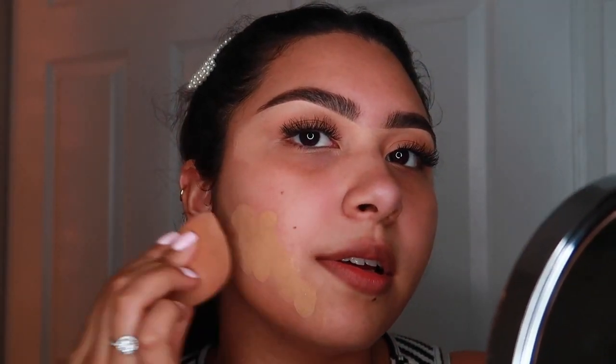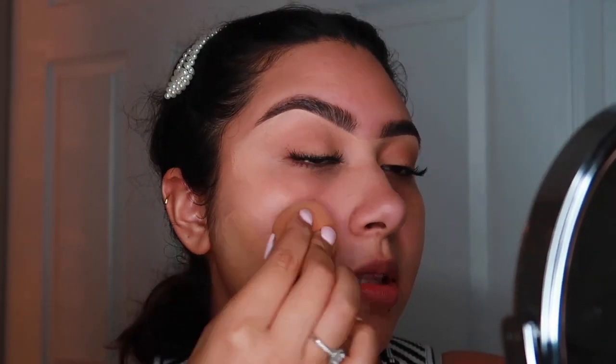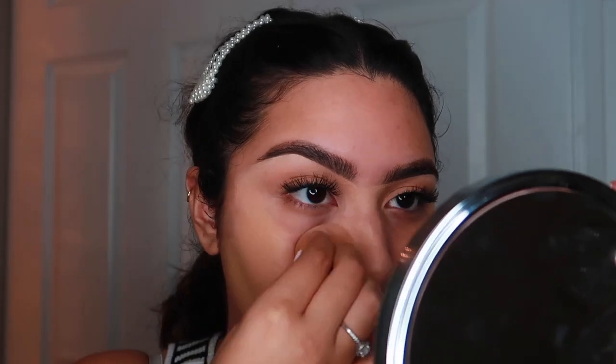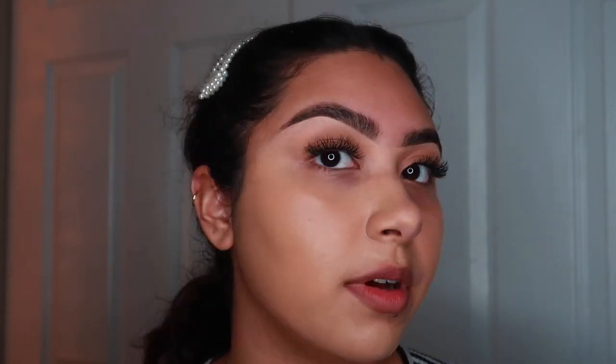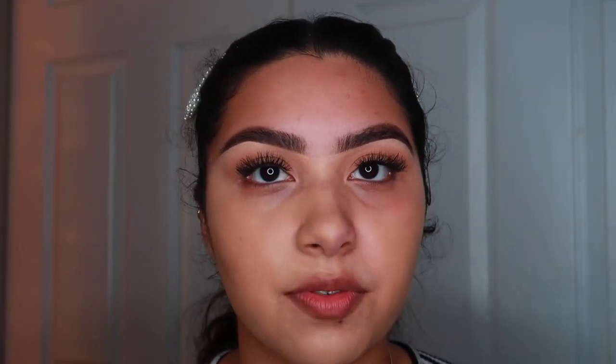I usually apply around the cheek first, and I'm just blending this out. I usually just blend the foundation first before I go in with another pump or anything like that. And I'm just going to apply this everywhere. So that way, whenever I feel like I need more coverage or if I need to put on more foundation, I just go back again with another pump and just blend it out until I feel satisfied with my coverage.